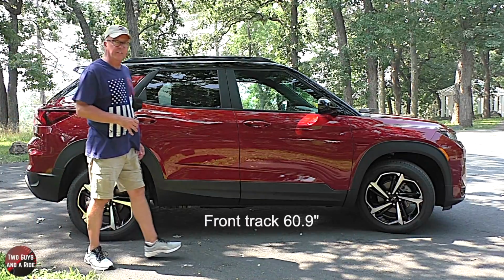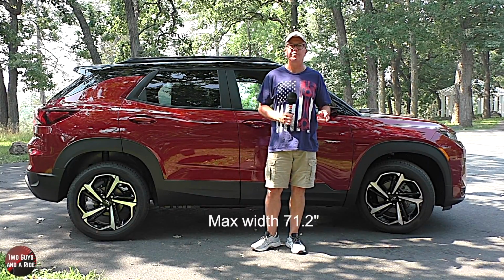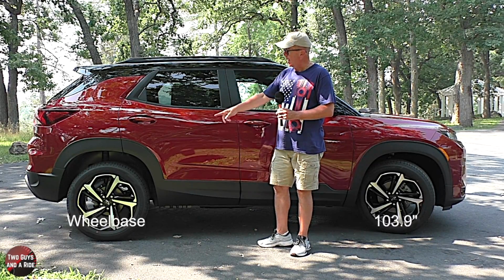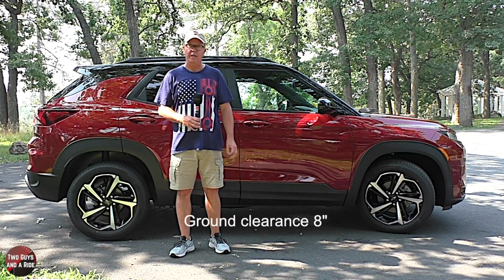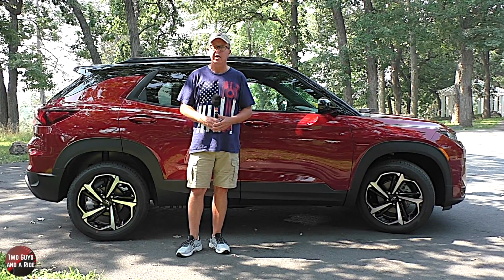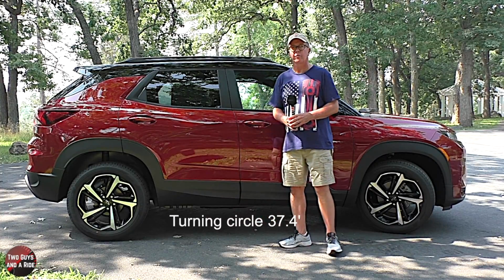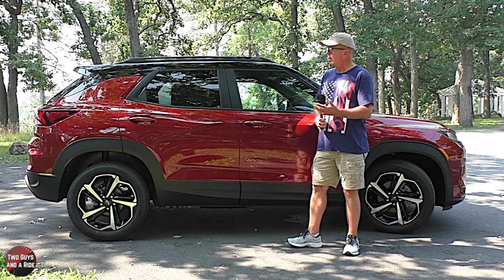Okay, front track is 60.9 inches and rear track is 61.3 inches. Maximum width, 71.2 inches. Overall length, 173.7 inches. It has a height of 65.7 inches and it rides on a wheelbase of 103.9 inches. Minimum ground clearance, 8 inches, and a gross weight of 4,409 pounds. It is also capable, when properly equipped, of towing up to 1,000 pounds, and it has a turning circle of 37.4 feet. Fuel capacity, 13.2 gallons.